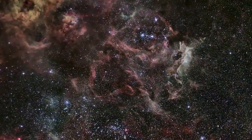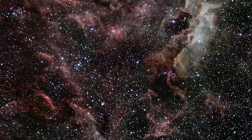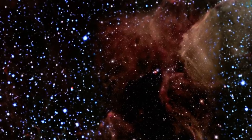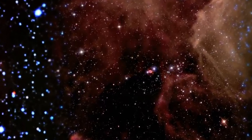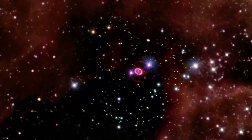The most famous supernova in recent years appeared in 1987 in the Large Magellanic Cloud, a dwarf galaxy just above the plane of the Milky Way. It was so bright, it was visible to the naked eye.